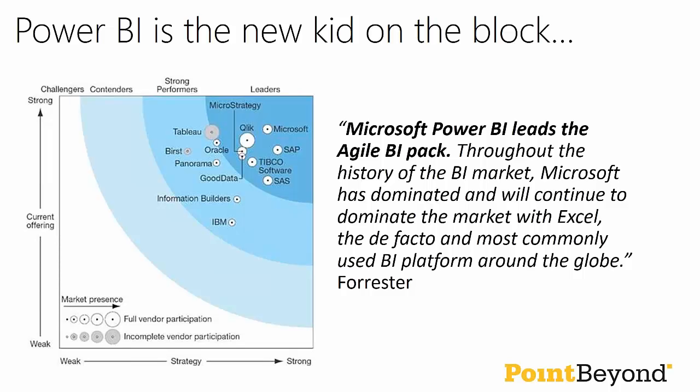So quote there from Forrester, Microsoft Power BI leads the Agile BI pack. Throughout the history of the BI market, Microsoft has dominated and will continue to dominate the market with Excel, the de facto and most commonly used BI platform around the globe.